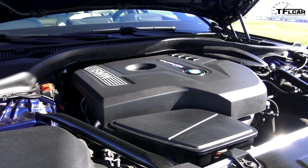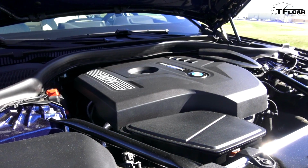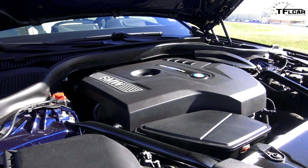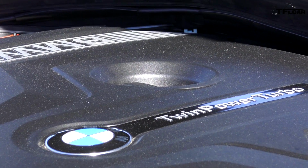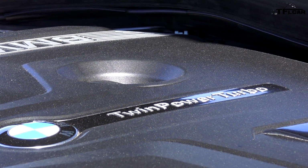This is not what I expected when we got this vehicle. This is actually a 2-liter 4-cylinder engine. It puts out 248 horsepower and 258 pound-feet of torque. And it's hooked up to an 8-speed automatic transmission. It's a traditional 8-speed. It's not a dual clutch. It feeds the rear wheels.